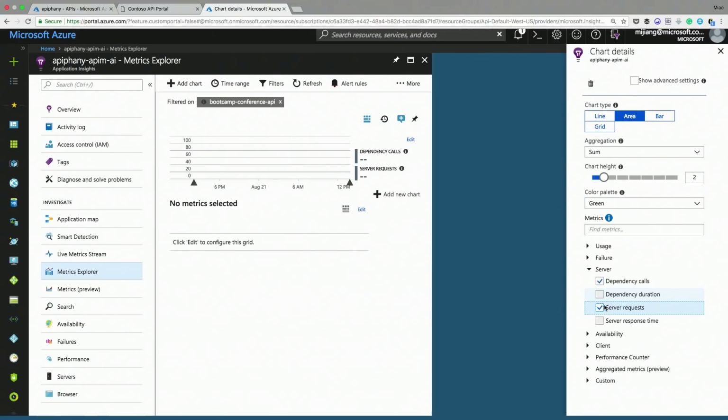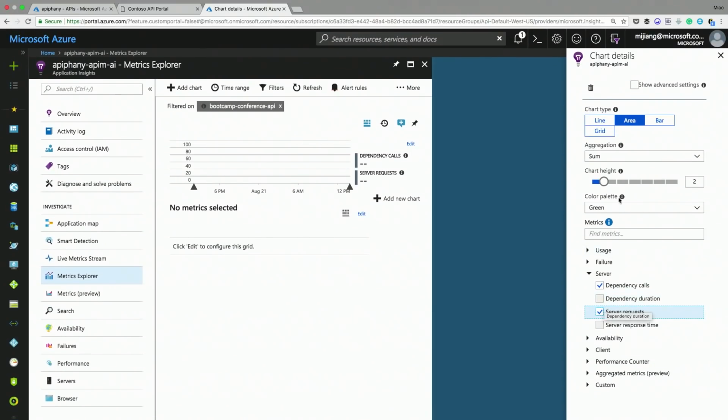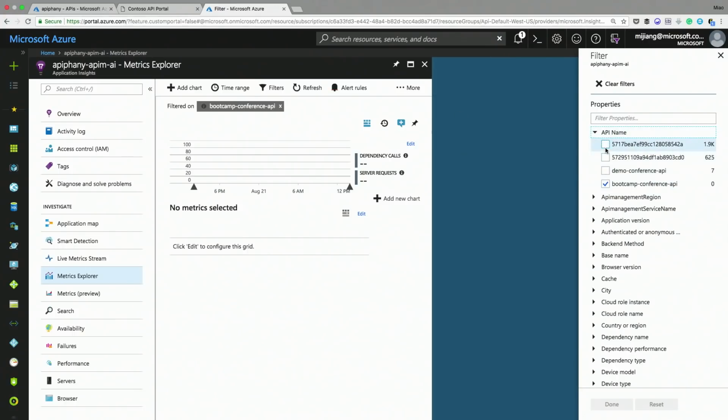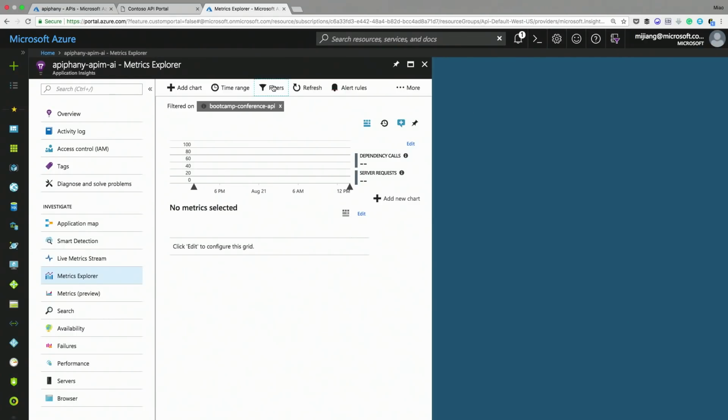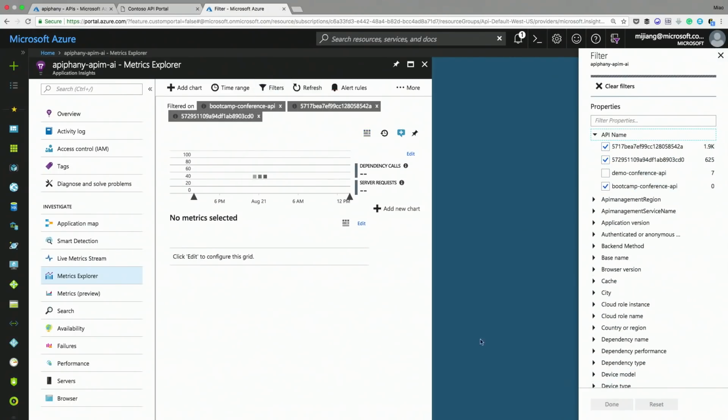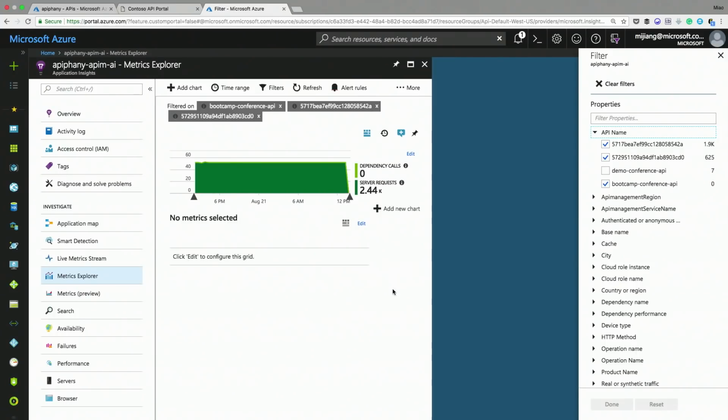Okay. And these charts and these metric explorers are so great because you can then pin them on your dashboard and view them from anywhere. Exactly. Oh, the reason it's not showing a chart is because I was filtering by only a single API, which has no traffic. Oh, sorry. Okay. So you apply those, and then refresh that. There we go. And then there it is. Yep. Almost 3,000 requests right there, and it updates like that. Right, exactly. I can quickly navigate or explore the metrics based on the telemetry data.